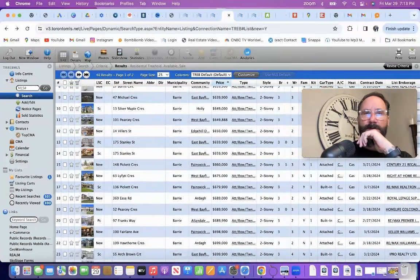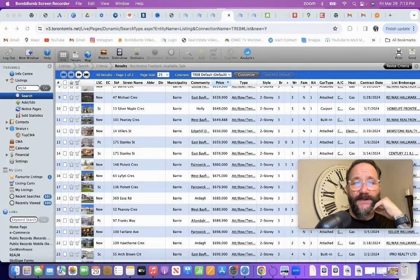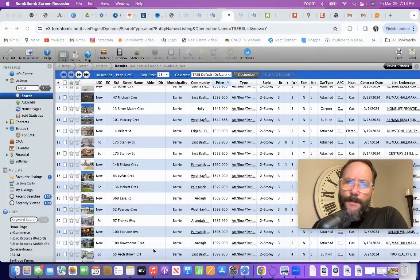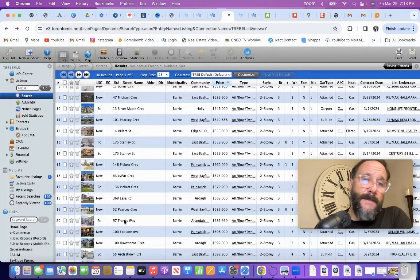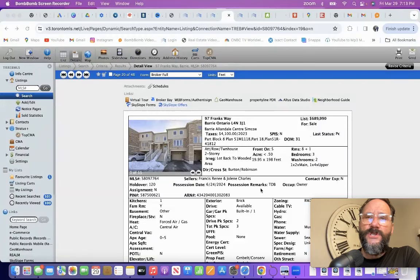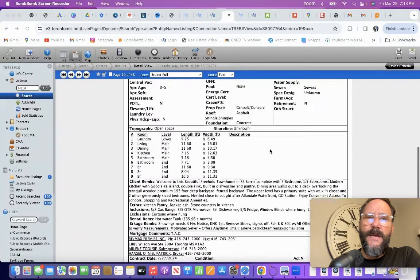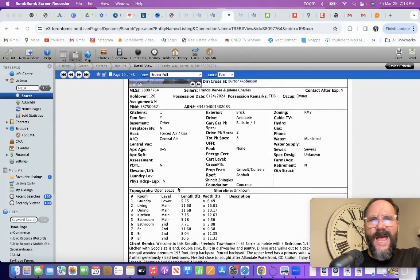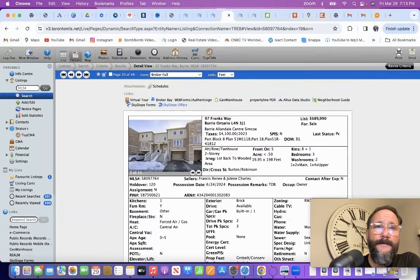Other one I want to go on is Frank's Way. I like Frank's Way. It's an area that's off of Burton, maybe 6, 7 years old. I love the location. This is a little pocket in there. I like it. It's close to the waterfront, quick access. Listed at $689. Original price was $728. 3 bedrooms up, 2-piece on the main, a 4-piece on the upper. Owner occupied, 0 to 5 years old. Doesn't give me the exact average square footage, but I really like the area. I do.